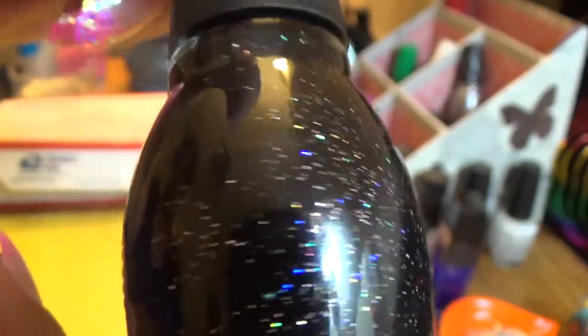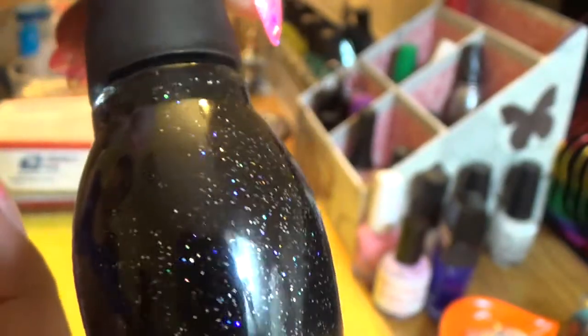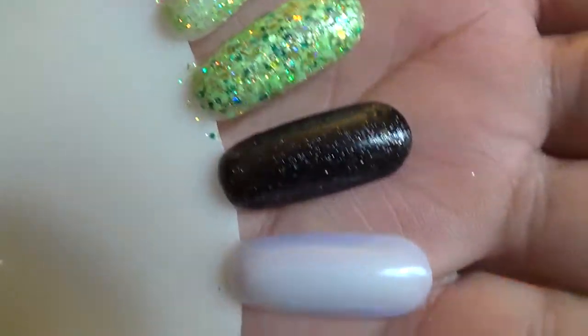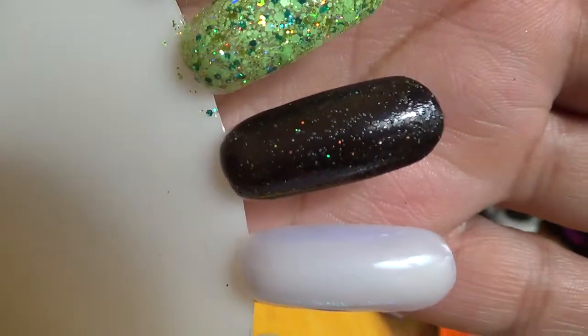It's silver holographic fine glitter, and then it has little chunks of holographic gold mylar spread throughout, but it's not a lot of it in there, so it's actually pretty nice. And here is the swatch for it, and I thought it was really, really pretty. That is two coats for that swatch.